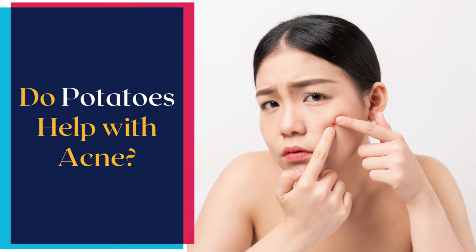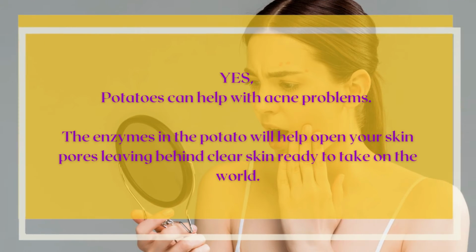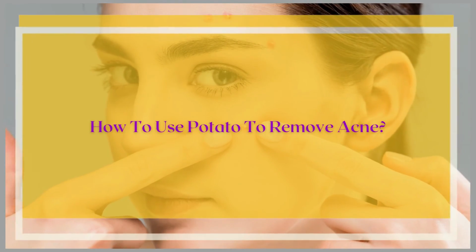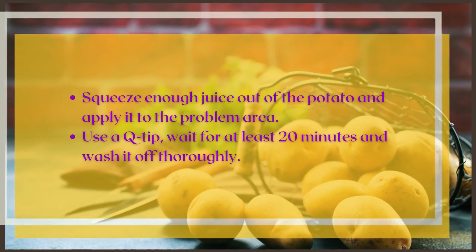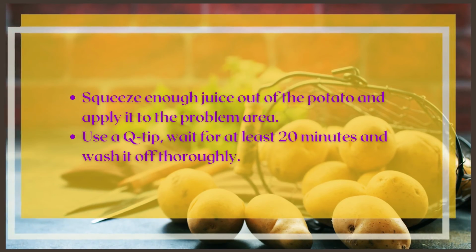Do potatoes help with acne? Yes, potatoes can help with acne problems. The enzymes in the potato will help open your skin pores, leaving behind clear skin ready to take on the world. How to use potato to remove acne. Squeeze enough juice out of the potato and apply it to the problem area. Use a Q-tip, wait for at least 20 minutes and wash it off thoroughly.